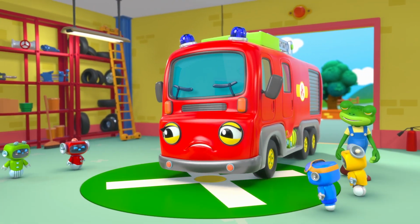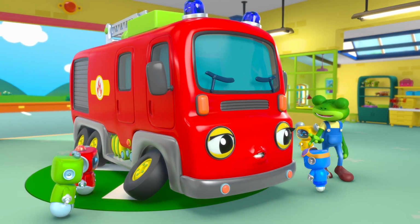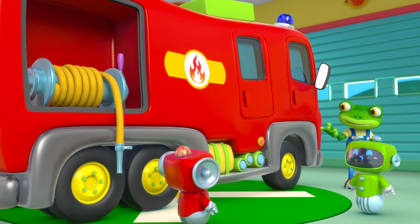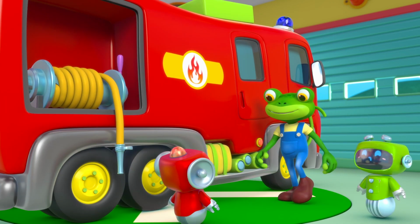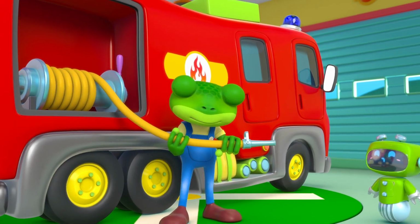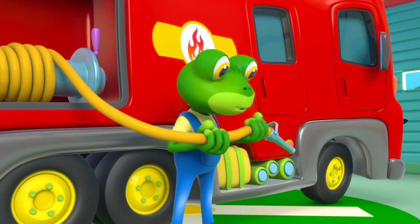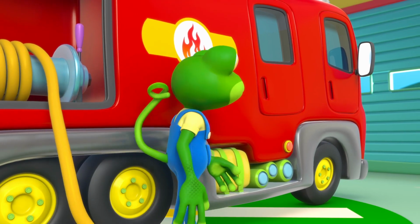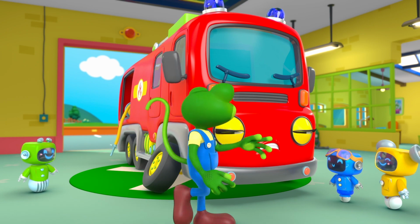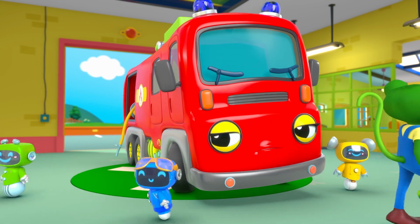Fiona Fire Truck. What's the matter? Your hose isn't working. Let's take a look. Don't you worry, Fiona. We'll soon have you fixed. I'll get my best wrench.